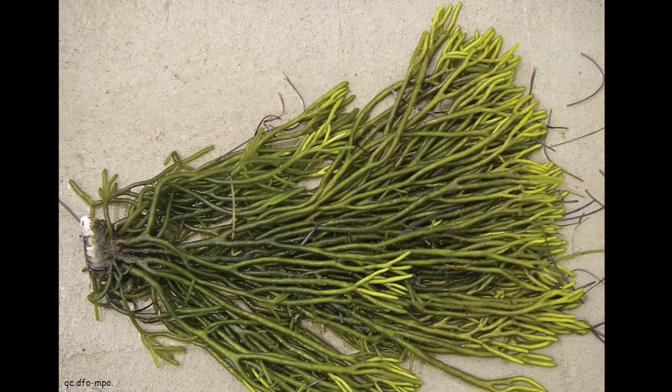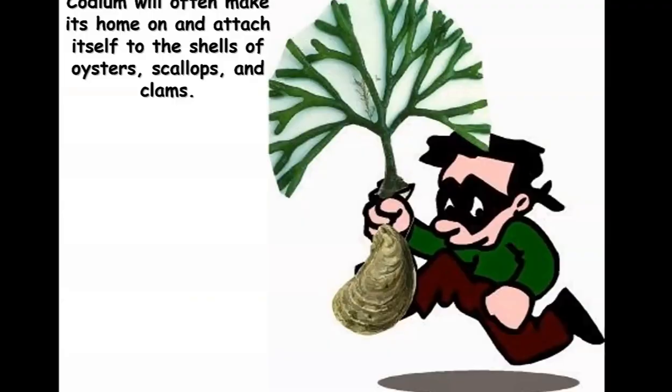You can see on the left, it's attached to a mussel. That's one of its problems, that it will attach to a mussel. Then as it gets bigger and the waves take it, it pulls up the mussel. So it also has another name, the oyster thief. It's known for attaching to an oyster, clam, scallop, whatever. As it gets bigger and bigger, it prevents them from feeding easily. But more importantly, it can wash them up on shore.